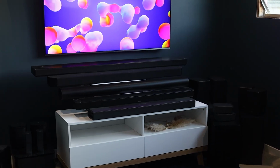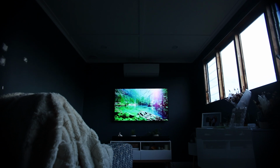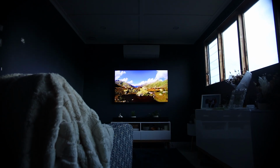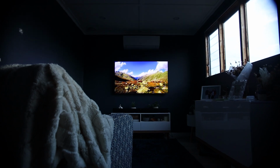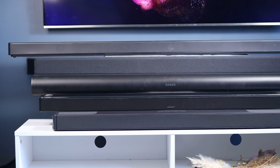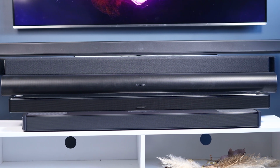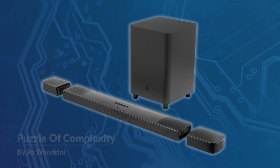If you have a room similar to mine, where it's more or less a rectangle with a standard ceiling height and walls on both sides, then any of these bars will produce Atmos content adequately. If you have an oddly shaped room, then that's when Sonos and Bose will pull it off better. All 5 bars give you options to change the Atmos height channels to regulate how much of an effect you want. Now here's a sound test to give you an idea of what they sound like.